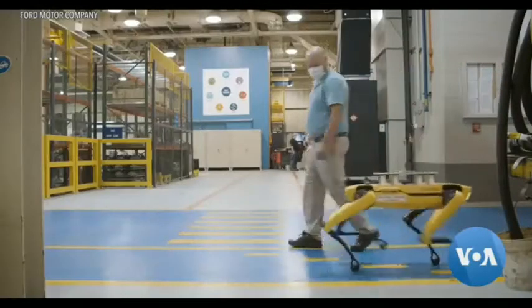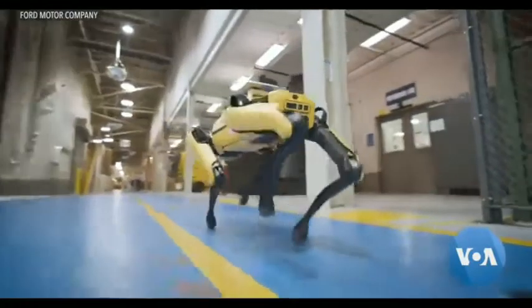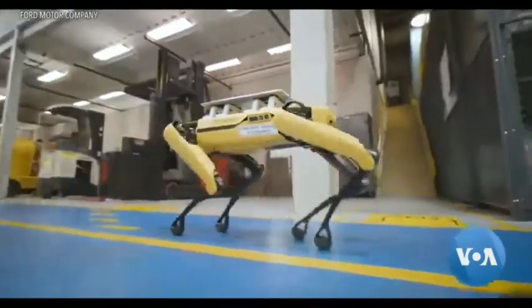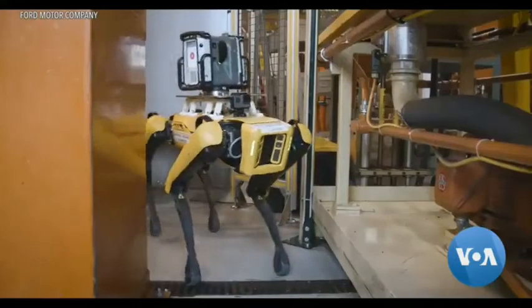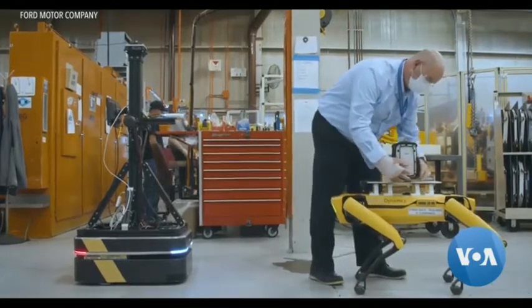It's the robotic version of man's best friend. The four-legged robot from Boston Dynamics is being put to work at Ford Motor Company in Michigan. We were looking at a way to get into tight spots within our facilities, and Spot, who we nicknamed Fluffy, came up as a brainstorming idea. We could mount a 360 high-resolution camera onto it, as well as a laser scanner.